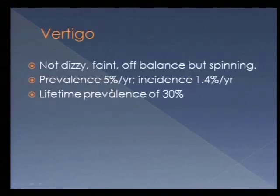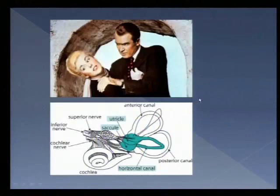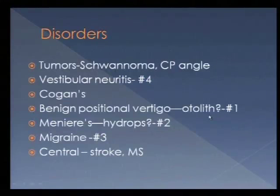Very common. 5% of people every year. Over a lifetime, 30% of us will have episodes of vertigo. And I just threw that in to wake you up. And this is not Cary Grant's vertigo. This is the neuroanatomy vertigo. And there is some parsing into this, and I'm going to dig into it just a little bit, but not a whole lot, because I want to stay a little bit more practical.